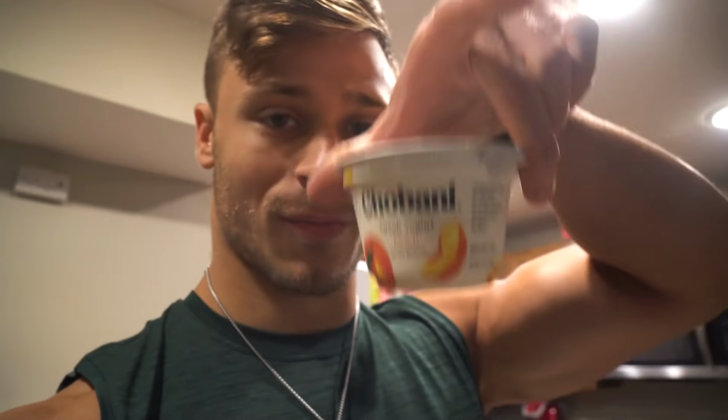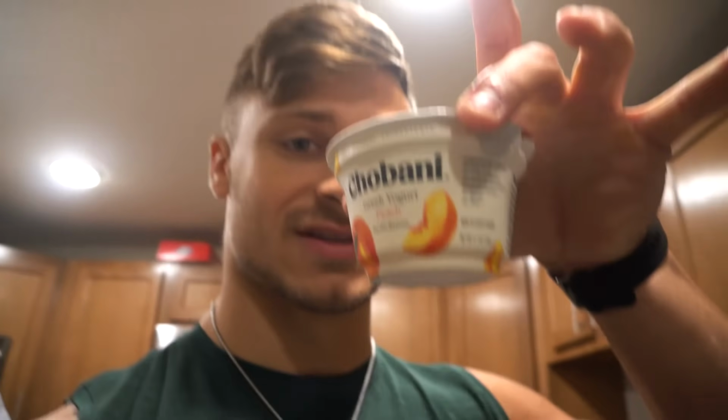All right, so French toast, all finished up. We have a Chobani. This is gonna be the last thing we eat before we go to the gym. So we're just gonna have this now, a little extra energy, hit a good quality workout. We have a run later on tonight too.